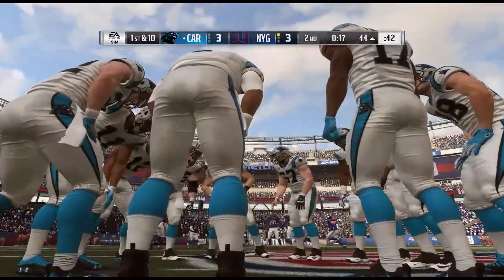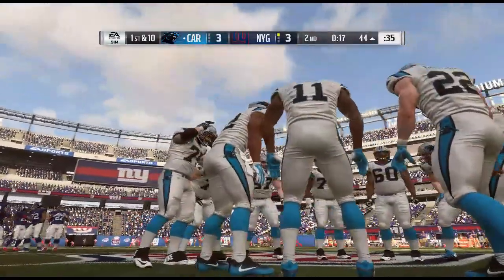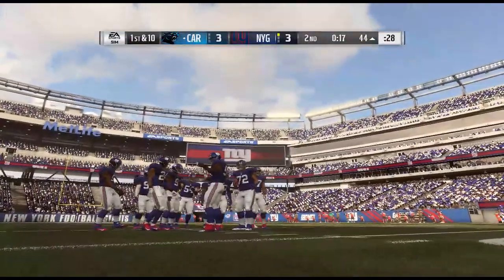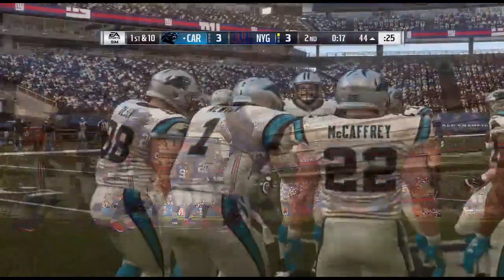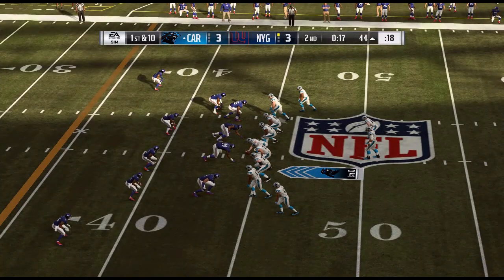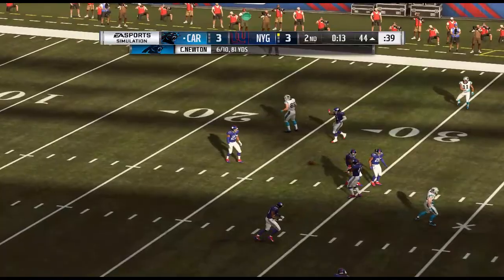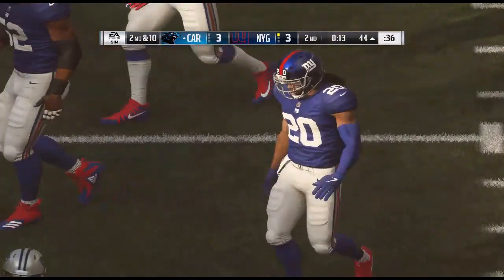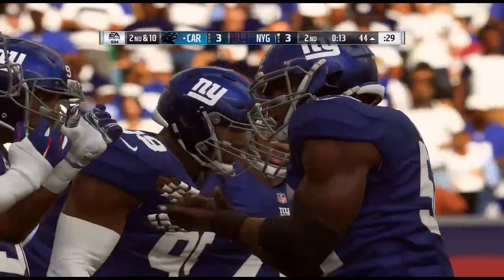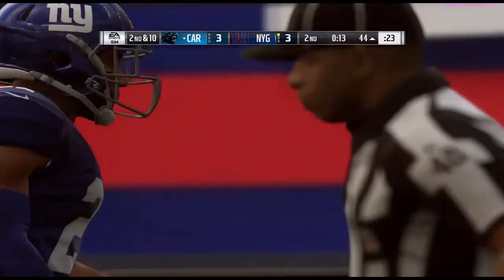So the offensive unit called the timeout, and now we are ready to resume play. Newton on first down. And it pops free. The collision there jarred the ball loose and brings up second down. So after the incompletion on first, now 2nd and 10.